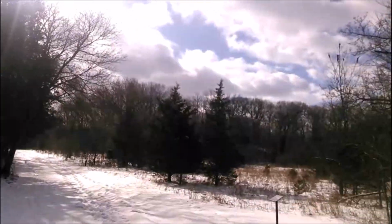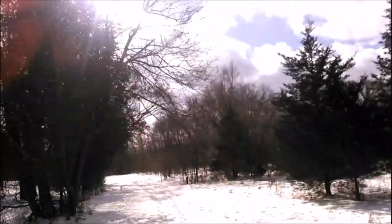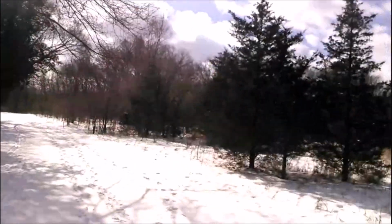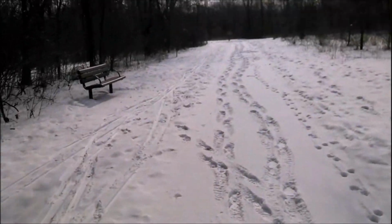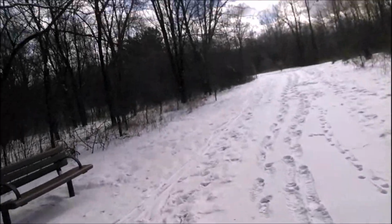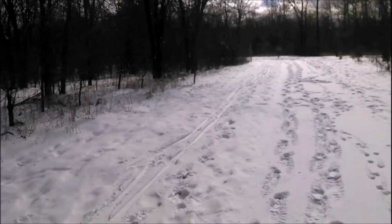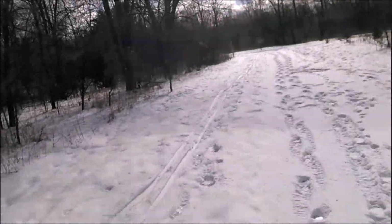Bug out site, well, emergency shelter site. Also, I'm walking over ice. In any event, like I said, 15 degree temperature out here. The real feel is -4, and -5, I should say.